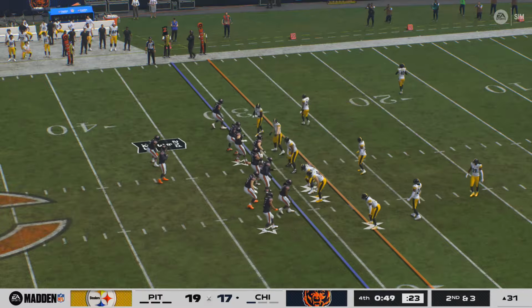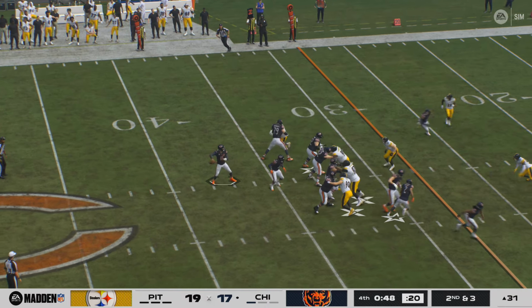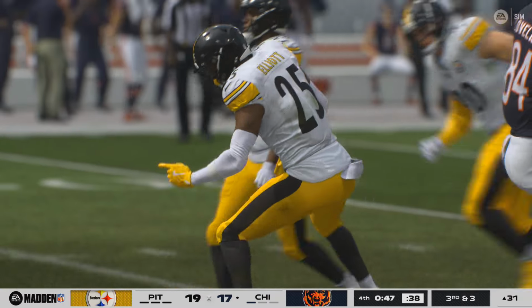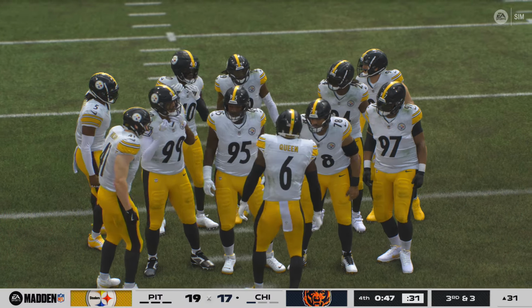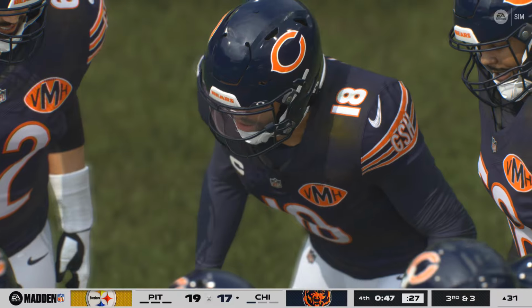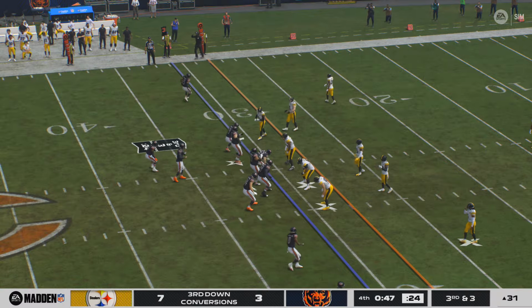Here's 2nd down and 3. They'll look to throw. And this throw incomplete. Well, the defender all over him that time, and it's going to lead to 3rd down. Well, this defense has been physical all game long, and it certainly looks like they're not going to back off and make things any easier. They want to keep making life miserable for the receivers all the way to the end.